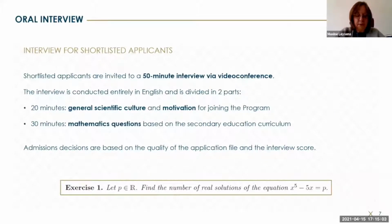So the interview itself, if you are lucky enough to be shortlisted, is a 50-minute interview, entirely in English. There will be 2 parts to your interview, not necessarily in this order. There will be 20 minutes dedicated to your general scientific culture and your motivation, which is a very important part of the interview. And then there will be 30 minutes of mathematics questions, again based on what you have studied so far in your final year of secondary education in high school. And this is the information that you will be giving on your CV. As I just stressed, it's very important.